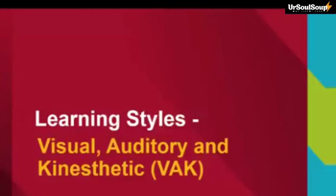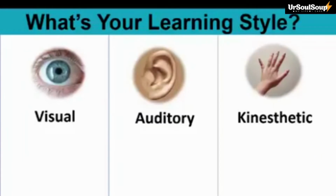Learning styles: visual, auditory, and kinesthetic. According to the VAK model, most people possess a dominant or preferred learning style. However, some people can have a mixed or evenly balanced blend of all three styles. We all start out as hands-on learners and choose a dominant style in our early elementary years.